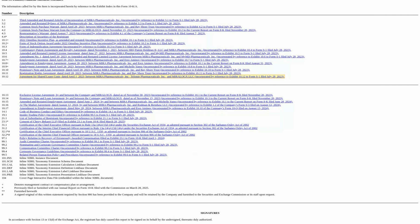So what's the big picture here? MIRA Pharmaceuticals had to file an amendment because they forgot an exhibit, which is not a major issue, but it shows that they can make clerical mistakes. There don't appear to be financial updates in the report.